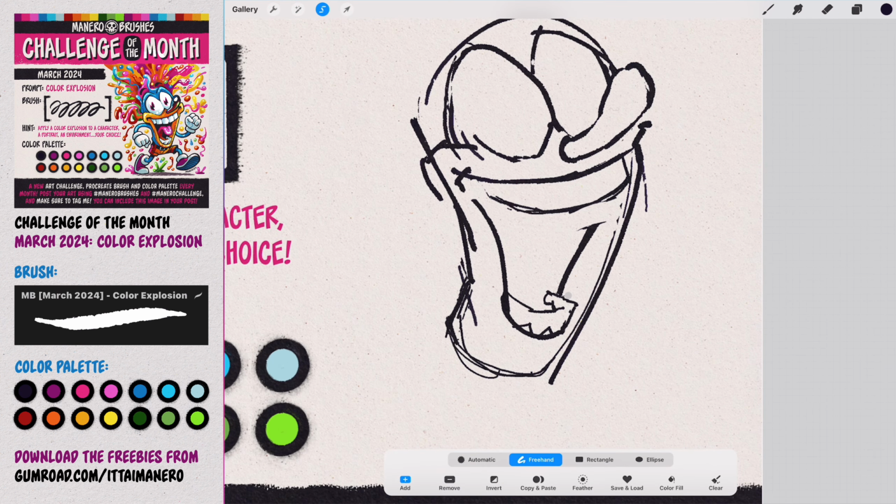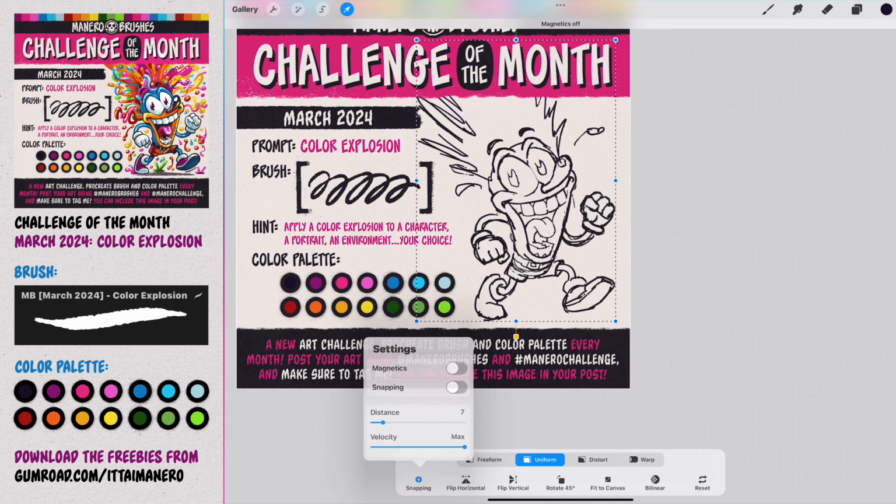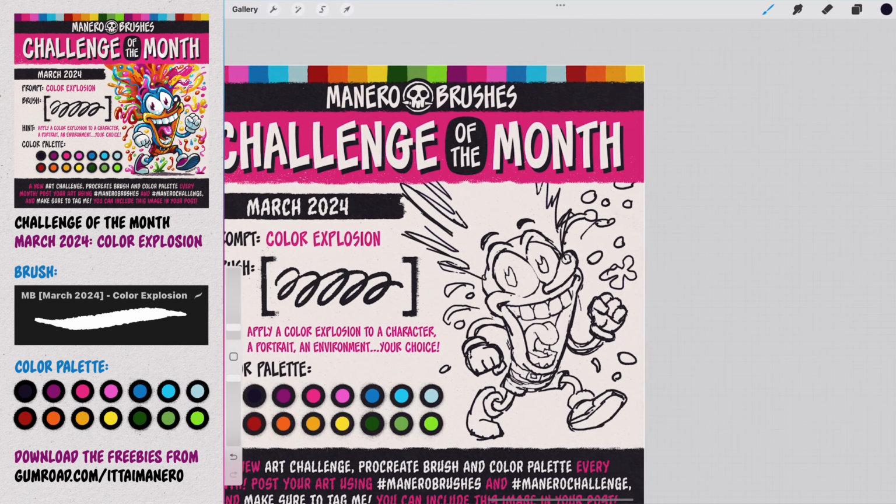As for my take on the challenge, I came up with this goofy looking character walking around with a big smile, and his head exploding in a crazy splash of paint of every color in this month's color palette.